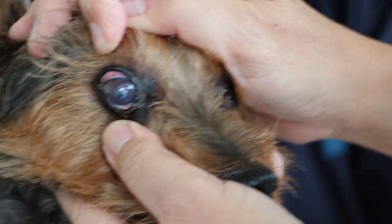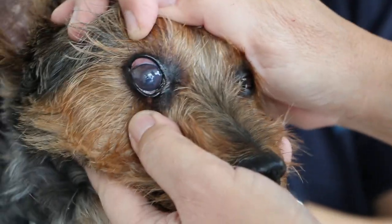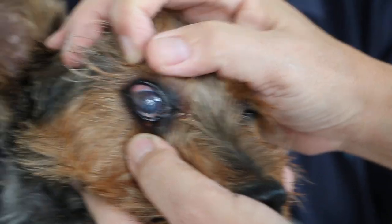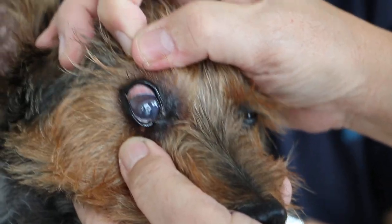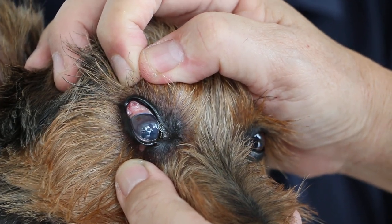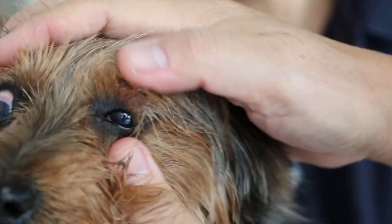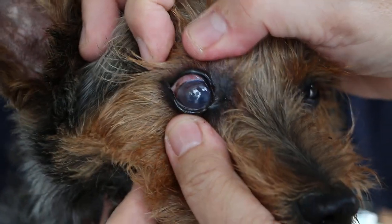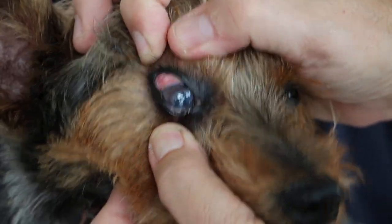So the thing is, this dog has a habit of rubbing his eye on the pillow and the side of the bed. And you can see even now, the sclera is still reddish. I think he managed to rub somewhere. He's still rubbing, right? You can tell when you look at this side, the eye white is white. Then you look at this side, it's still reddish, a bit reddish on top.